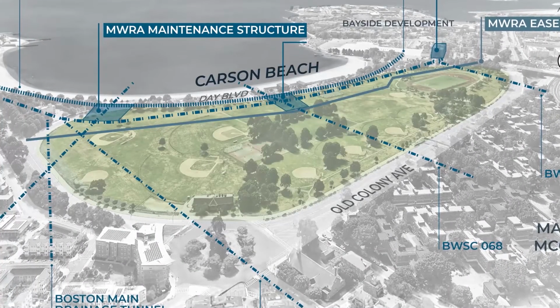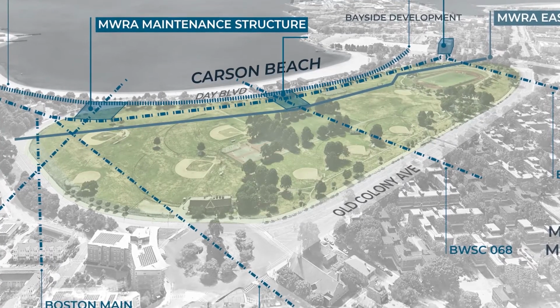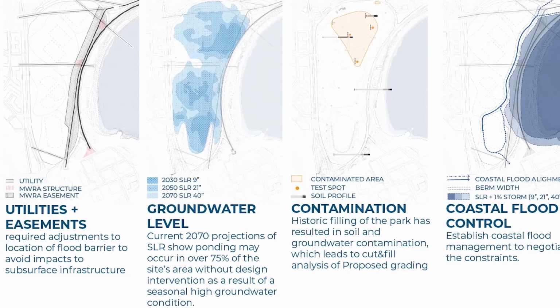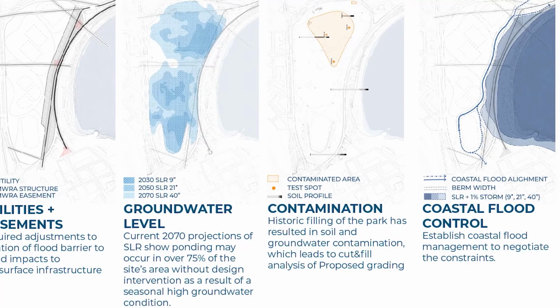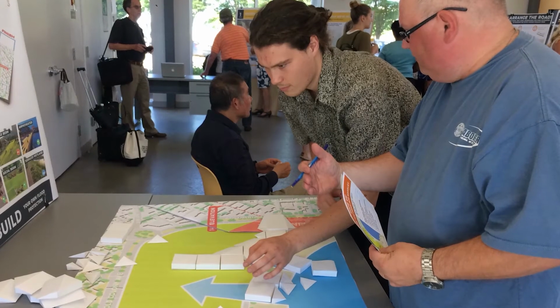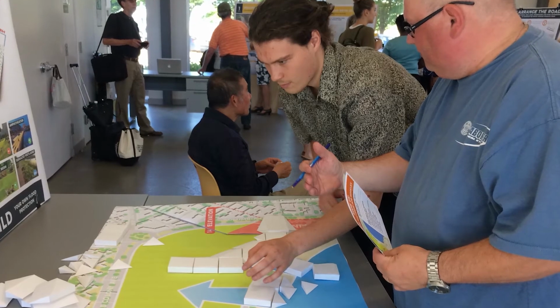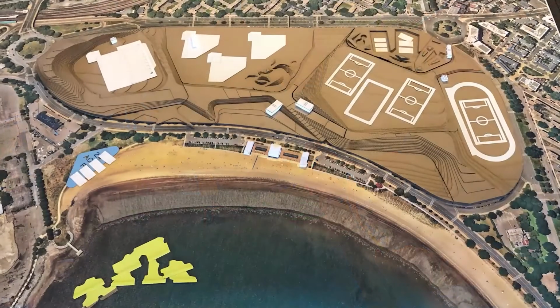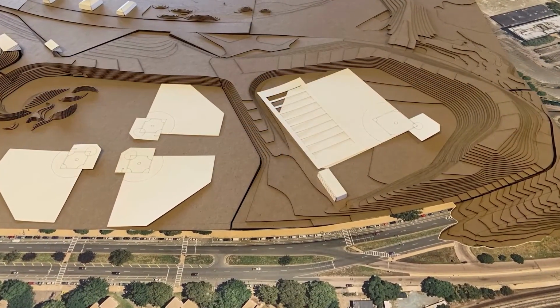Utility and easement surveys required adjustments to the initial location of the berm to avoid impacts to subsurface infrastructure. This pushed the flood barrier farther into the park, creating a larger coastal landscape on the seaward side. The Moakley Park project, while complex from both a civic engagement and engineering standpoint, has succeeded due to an intensely collaborative mindset, both within the consulting team and externally, between city agencies and critical stakeholders. Flexibility and an openness to iteration and evolution have been the hallmarks of this ongoing process.